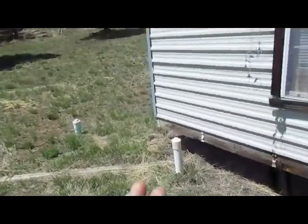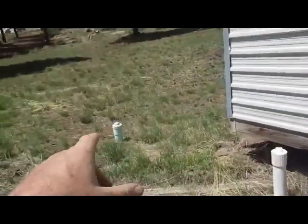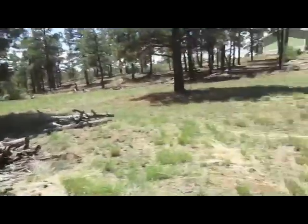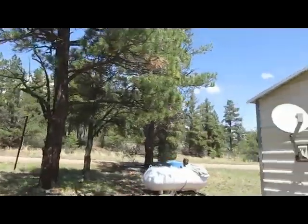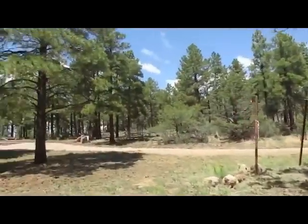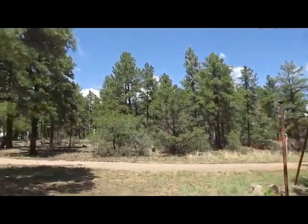And both the cabin and the main house share the septic. This is the clean outs from the cabin. And the septic tank's right in here, and the leach field goes out that way. And like I say, when we're driving out, both places have their own propane tanks too. And that cistern's up on the hill up there.